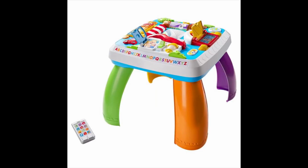Next is his activity table. I mentioned this in his 9-month update, and I think I mentioned it in his 8-month update, but it's a little table that has an activity section. It's a square thing at the top, and he just walks around it and plays with the buttons, and it lights up and makes noises and it sings and all that good stuff. It's very good to help him learn how to stand, and that's how he learned how to stand. I highly recommend it if you are trying to teach your child to stand. And the legs come off and you can put it on the floor.